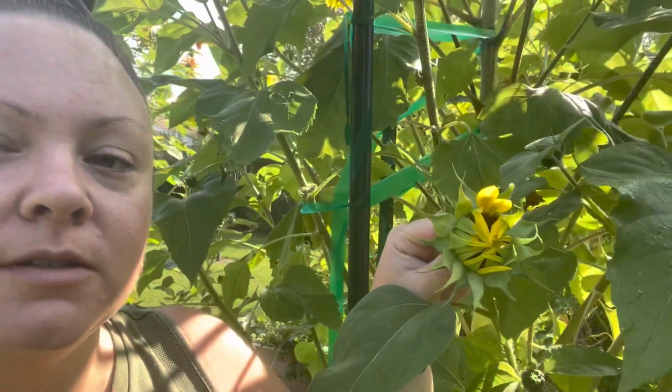I came out a little bit later this morning because we had so much fog, so I'm having trouble finding some good light. But guys, I'm living for this sunflower plant. It's just amazing. Look, here's another one that's gonna open. Oh my gosh, I love sunflowers. They're my favorite thing that I added to the garden.